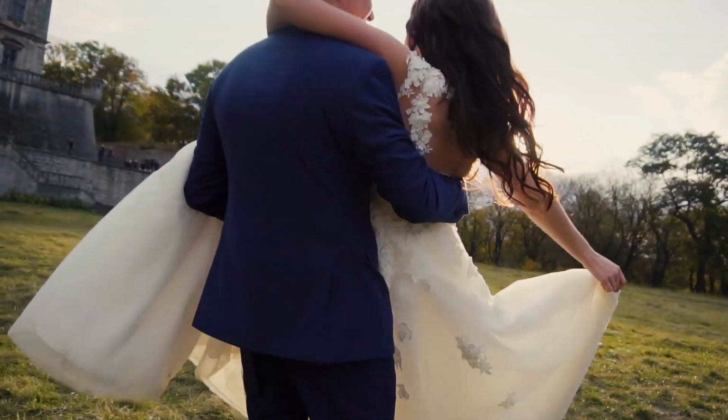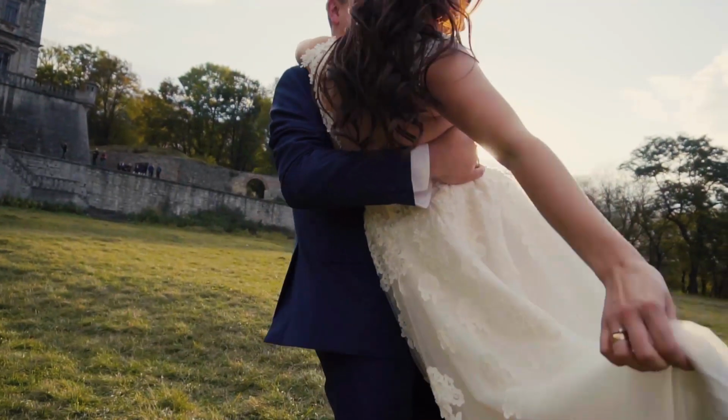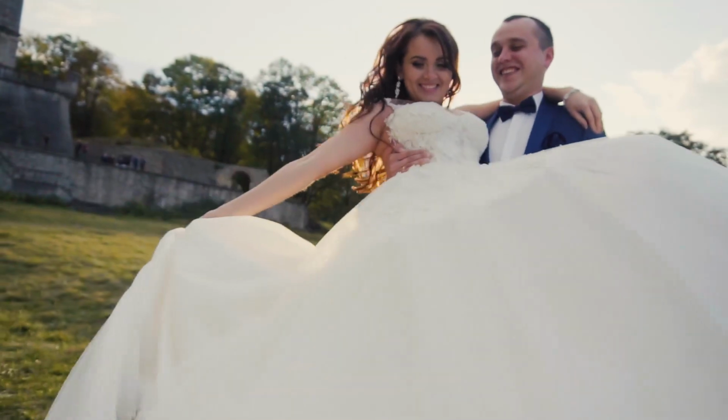A wedding photographer can charge anywhere from $2,000 to $11,000 depending on the package and the photographer's experience. Packages typically include a set amount of time, such as 8 hours, with additional time charged at an hourly rate.